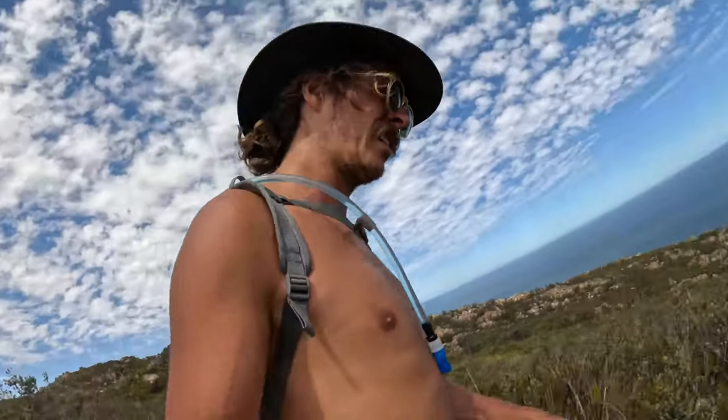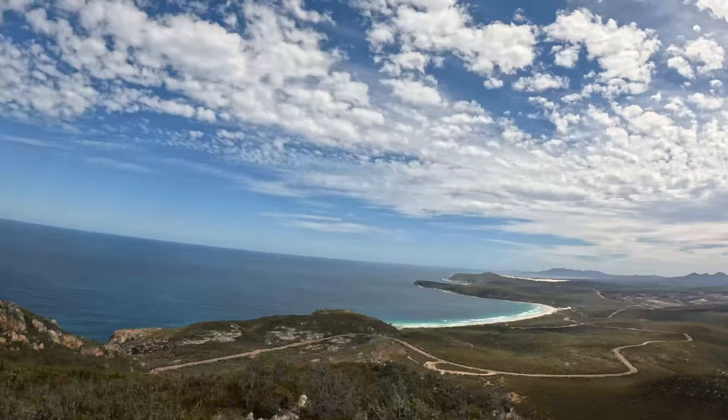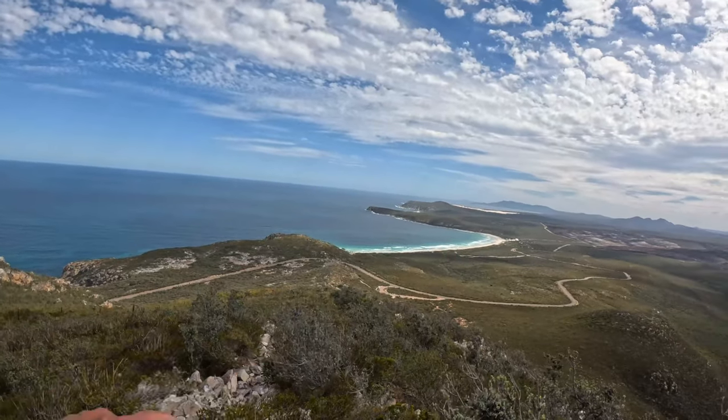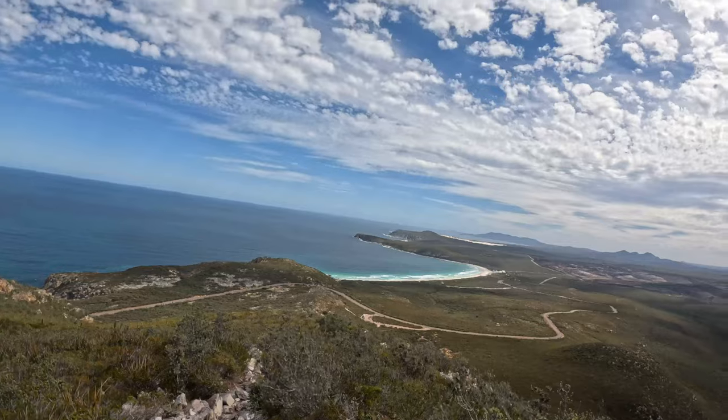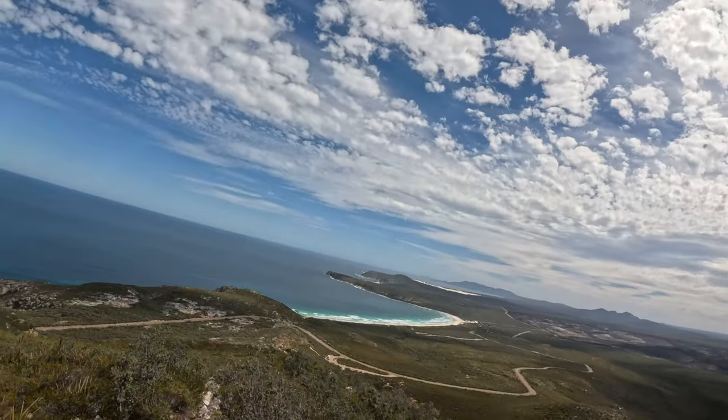Slowly descending, wind's picking up a bit. Also changed directions a bit as well, but you always get a different aspect as you're walking down a hill to when you're walking up. You can see the car park down there, that's where my car is. Beautiful beaches, and we're heading over those mountains over the back, I believe.